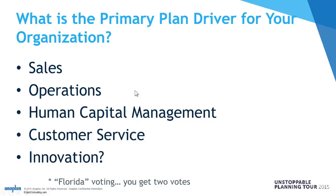Apple obviously has a strong innovation center, strong sales center. So it's going to be a bit like Florida. You get 2 votes. What's your organization? And the idea is once you pick out what your organization is, I need to build out more detail just for that area.